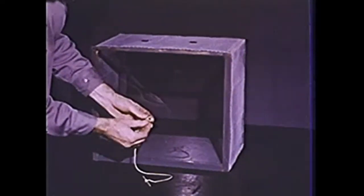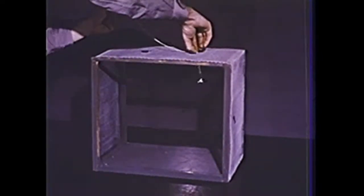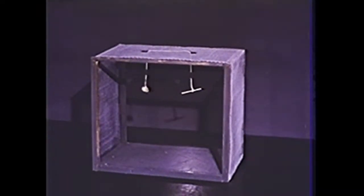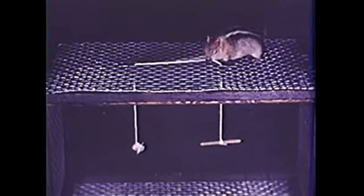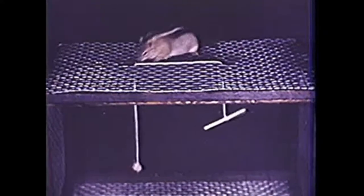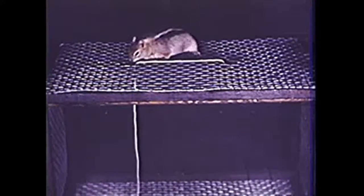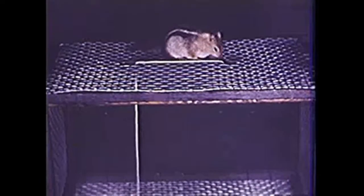Here's another test. We'll put a peanut on one end of the string and a stick on the other. We'll hang the two ends through a wire screen. This time, Squeak has to do more than pull the string. He has to pull the right end. Will he find the end with the nut? There must be something to eat around here someplace.